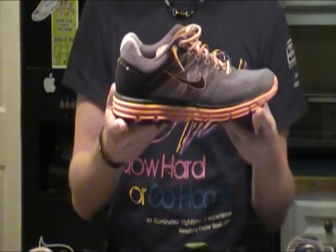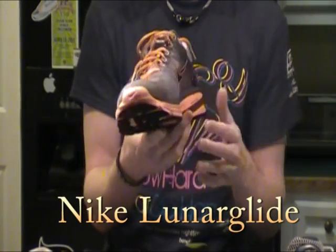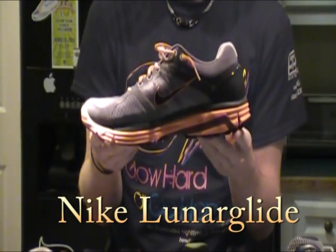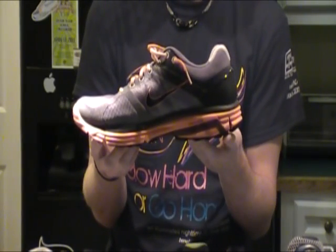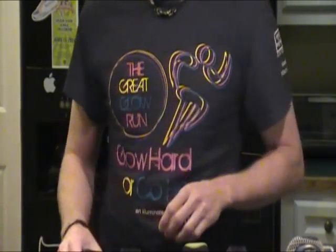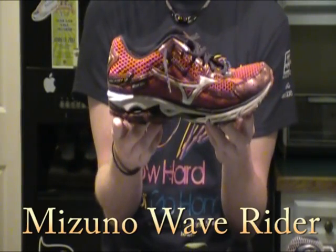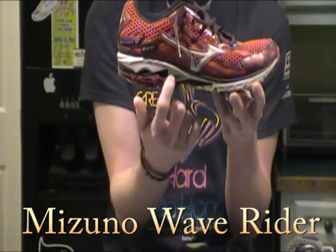Next up for neutral, I've got the Lunar Glide series from Nike. This has my long distance PR. I've done 2 half marathon distances in this shoe. Next is going to be the Wave Rider from Mizuno. They use the wave plate technology, which you can kind of see in here, for their cushioning.